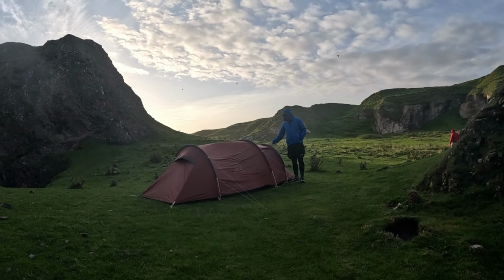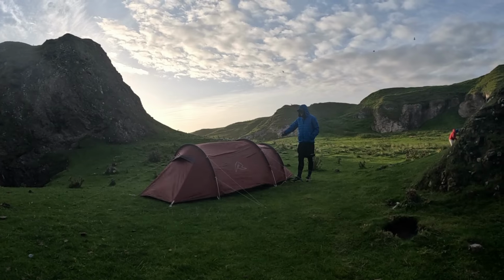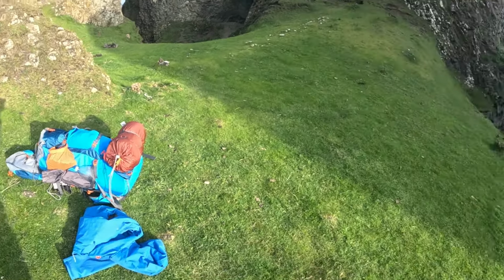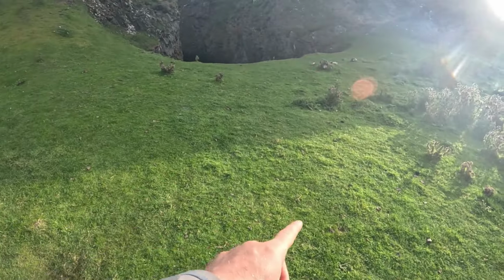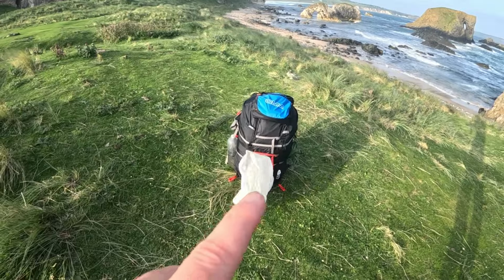I'll just break down camp. We'll leave no trace. As you can see, the rubbish is in the bags. And just flat grass. So we'll just leave this video here.